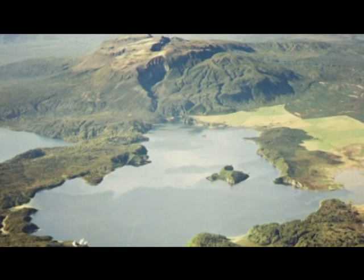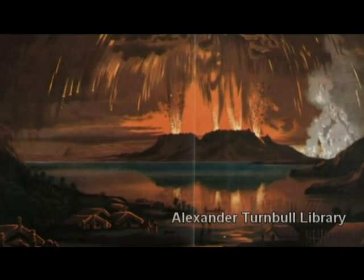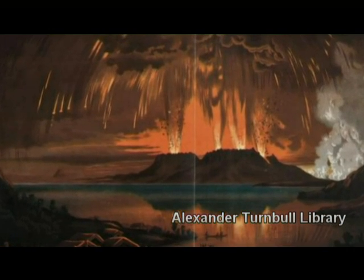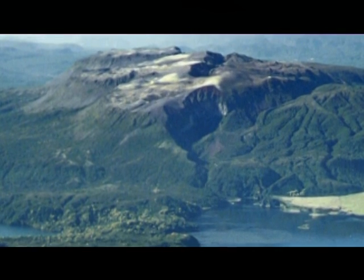Lake Rotomahana and the Pink and White Terraces are part and parcel of what is known as the Okataina volcanic complex, and there's been a number of eruptions through time associated with this particular volcano. One of those eruptions was the great eruption of 1886, which caused the demise of the Pink and White Terraces and the rift through Mount Tarawera. So that's part and parcel of this very large volcano.